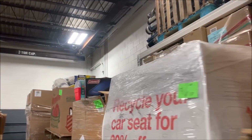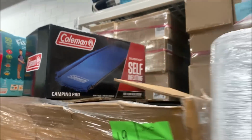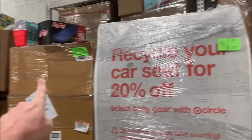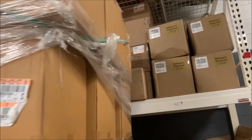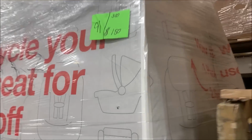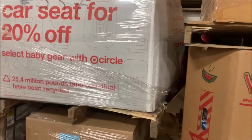It's these. Here, I got two pallets of them. Self-inflating camping pads. I paid $325 for this one and $350 for that one. There are four in each box. Those are gonna go in the special buy area as well. This one here, I paid $150, and it is not pillows. There's too much stuff over it. It's playground balls. It's like dodgeballs, basically.